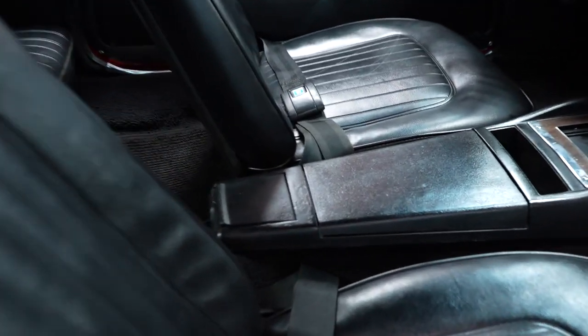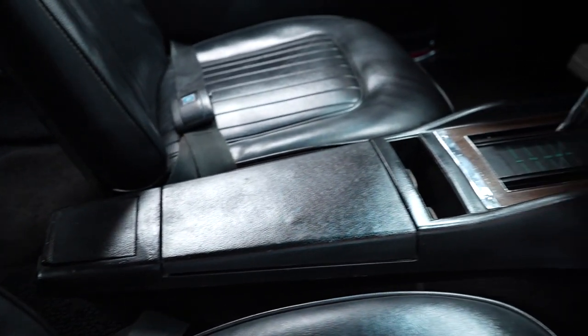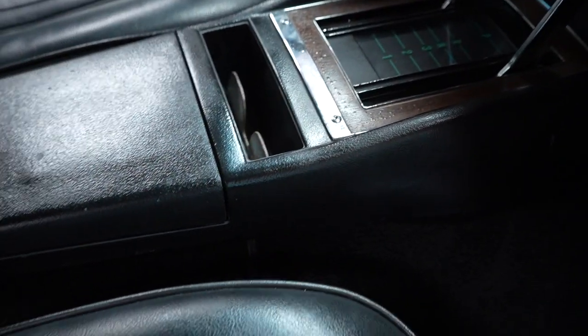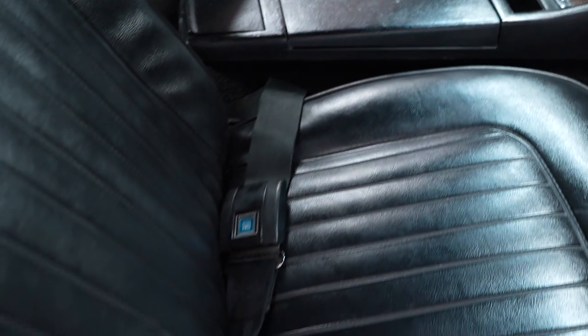You get an alternate perspective view of that center console stick shifter. You got the clips there to clip the seat belts into. You got a set of aftermarket gauges there in front of the stick shifter. We'll figure out if those are functioning on the test drive.